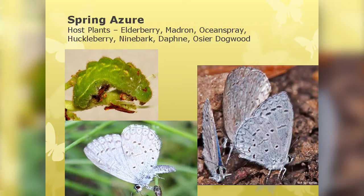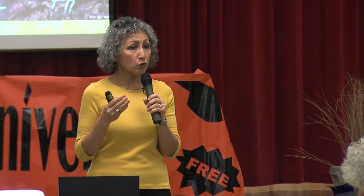So at this point you think, gosh, if I want to help butterflies, I have to find out what each one will use as host plants, what each one likes as flowers. That's too complicated. Well, the simple solution is to plant native shrubs and trees, because native shrubs and trees are used by many butterflies and moths as host plants.